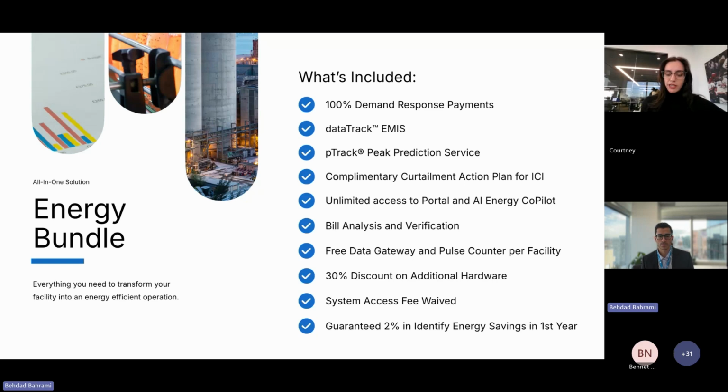Bill analysis and verification is something that we've been working on recently. We have two ways of doing that. We partnered with a bill analysis and verification company who is one of our partners, but shortly we will be embedding this directly into our portal as well.